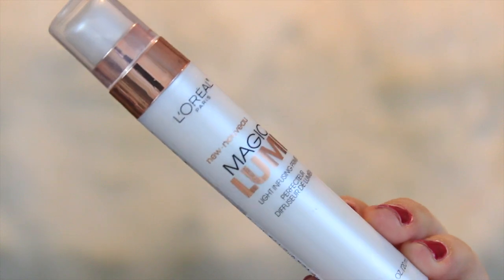So then I guess my free product was this here. This is the L'Oreal Magic Lumi Light Infusing Primer. I love primers. I love anything that's going to add dewiness or luminosity to my skin.